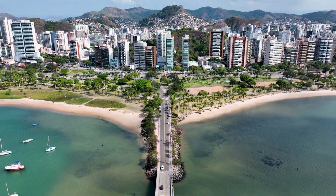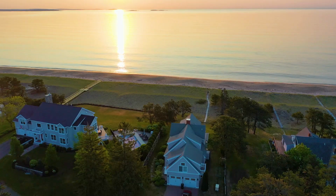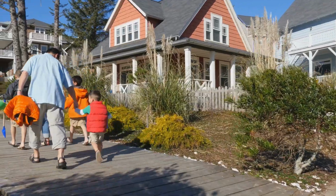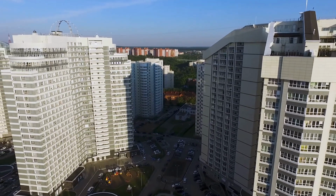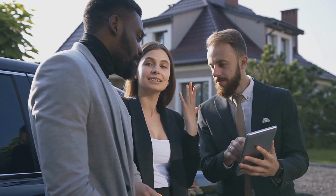Let's dive in! First up, Vitoria is a hidden gem on Brazil's coast. Imagine waking up to the sound of waves, grabbing a coffee at a local cafe and heading to the beach, all without breaking the bank. Now you might be thinking, can I really get a place here for under $100K? Absolutely. I've done some digging and there are some awesome options out there.